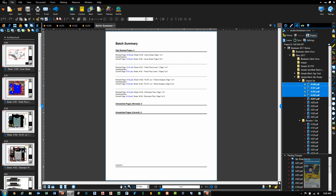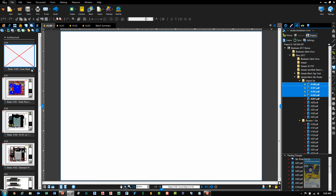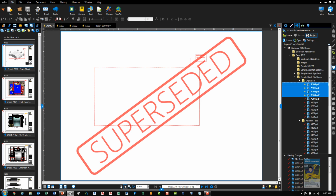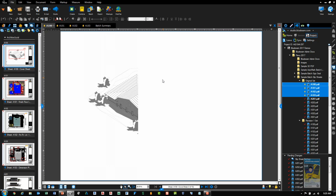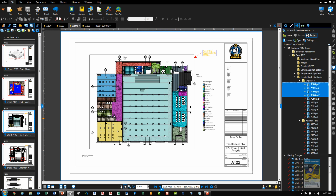Now if I head back, you can see under the architecture category, the A100, 101, 102, and 103 sheets are now showing current sheets, and then behind it are the revised sheets that say superseded and has an X over it. And if we jump over to this one, you can see the revised sheet, the new one, is on top, and the revisions from the original one have been copied over.